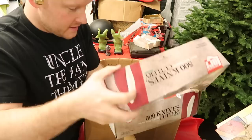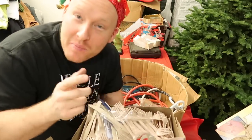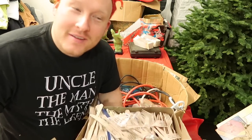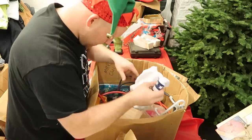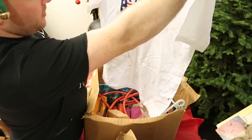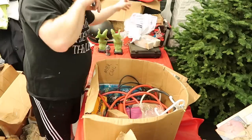Literally plastic silverware for days. Man, this stuff is not cheap. I mean, we can supply a whole army. Wow. No washing silverware for a while. This is a really cool vintage. Ooh. I'll have to clean this up. Yeah, I'll clean this up, but it's older. Oh, sorry. They're looking at my arm.